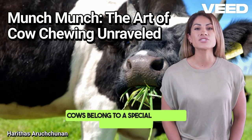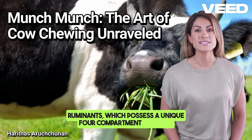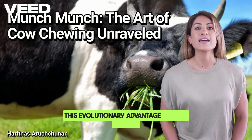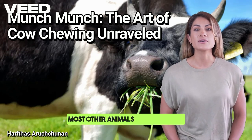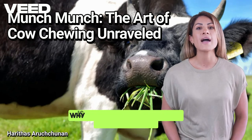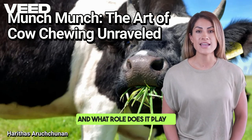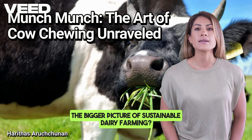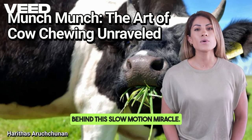Cows belong to a special group of animals called ruminants, which possess a unique four-compartment stomach. This evolutionary advantage allows them to extract nutrients from plant material that most other animals cannot digest. But how exactly does this process work? Why is cud chewing crucial for a cow's well-being? And what role does it play in the bigger picture of sustainable dairy farming? Let's dive into the science behind this slow-motion miracle.